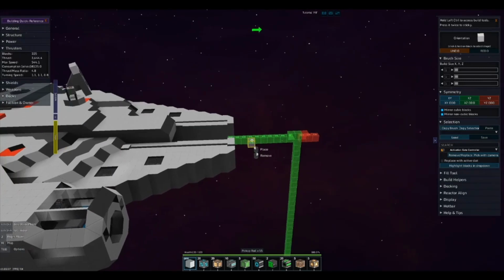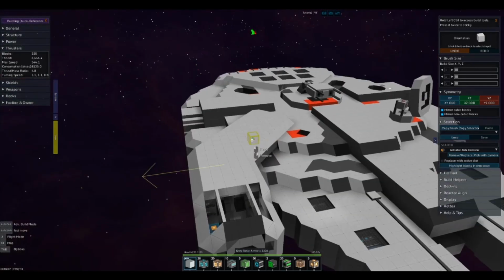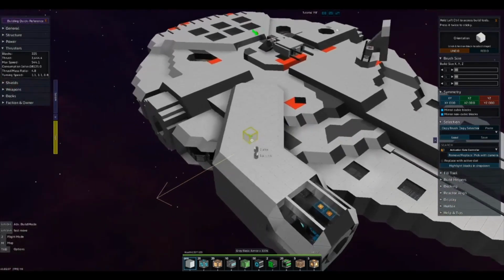These rails are for the front freight train, or eventually I'll do Lando's version. In that case, it'll be for his escape pod.